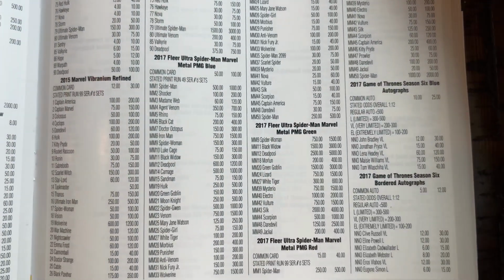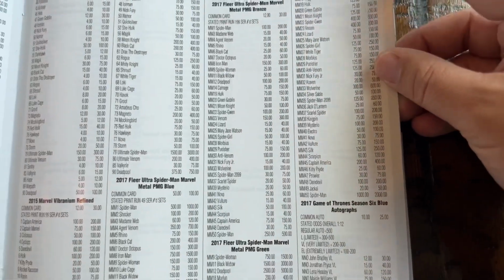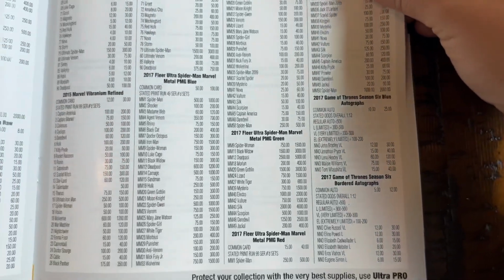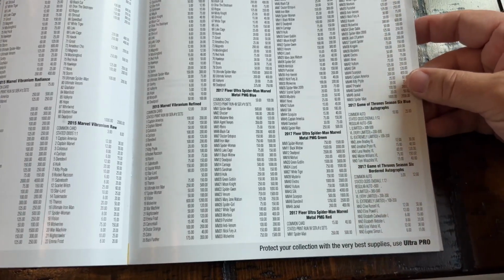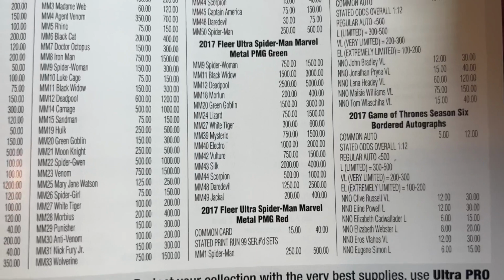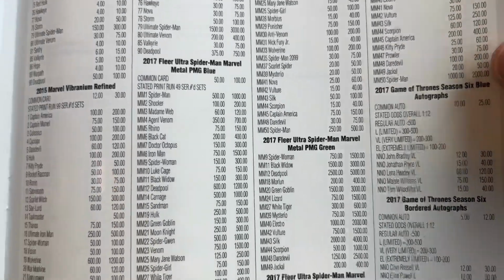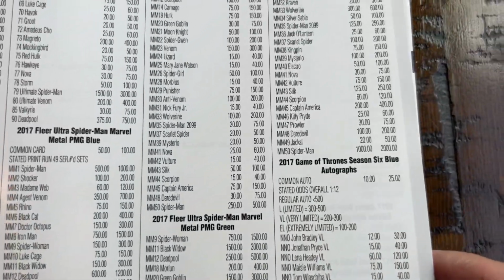And the first one I turn to here is Flair Ultra Spider-Man. To be able to see that modern set listed here with price guides just brings me all the way back to my childhood, back to the Wizard magazine, looking up prices for cards. And those prices have changed quite a bit. It's not $1 to $2.50 and $10. This is listing out $200 and $1,000 and $4,000.